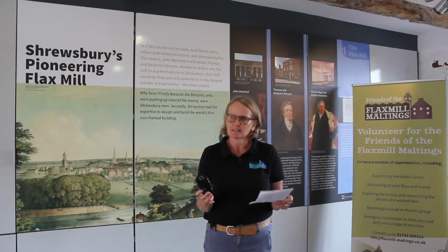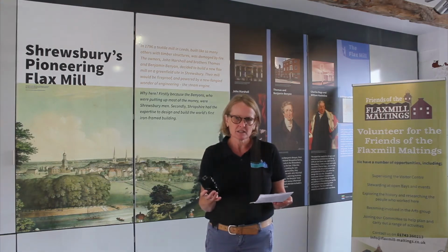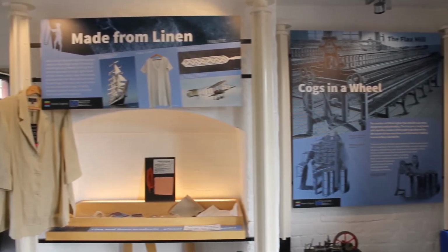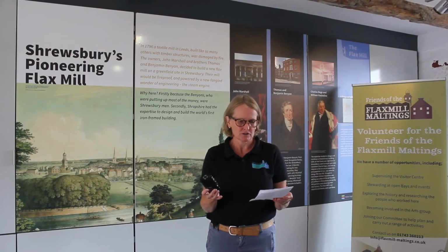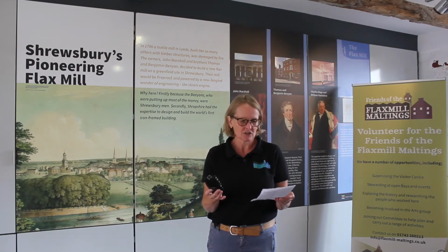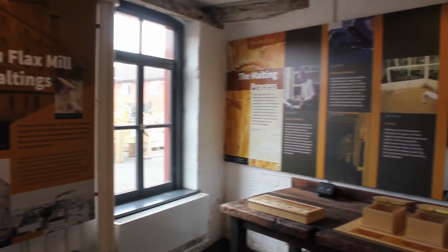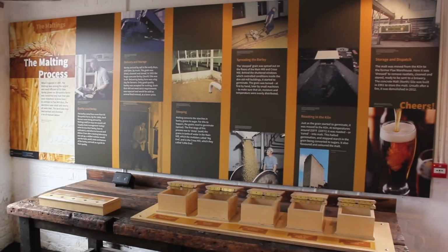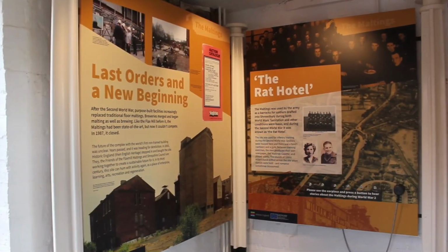Welcome to the Visitor Centre, which originally opened in 2015. Come and visit and you'll be able to learn about flax, how it's processed, learn about the construction of the world's first iron frame building and its 100-year history as a maltster's. Based on the work of the Friends and its volunteers, we have a collection of oral histories. Those who worked here as maltsters hear about the beer rations that they used to get as well as their wages. Learn about the apprentices and what it was like to work in the mill and the soldiers who came here in World War II.